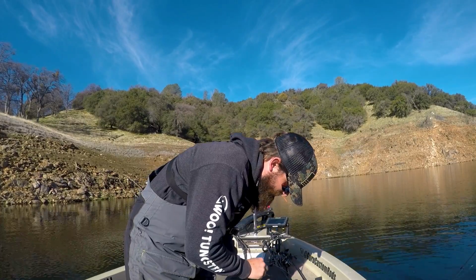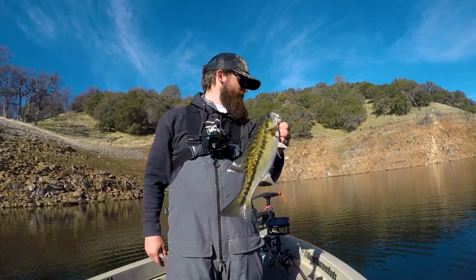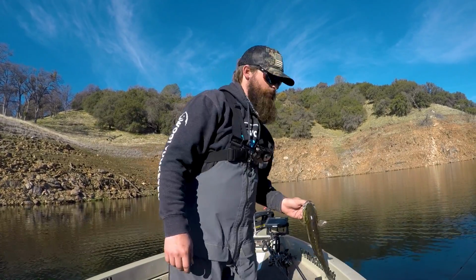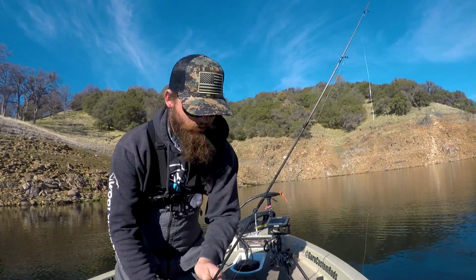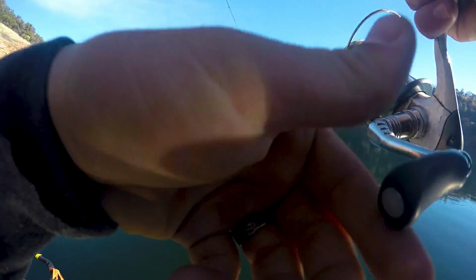Nice healthy spot. Another one. Drop down. Video game. This one was actually a little bit shallower. Oh, I gotta get back down there. There's more fish. Gotta get back down there. Feels like a lot better fish. Good head shakes.